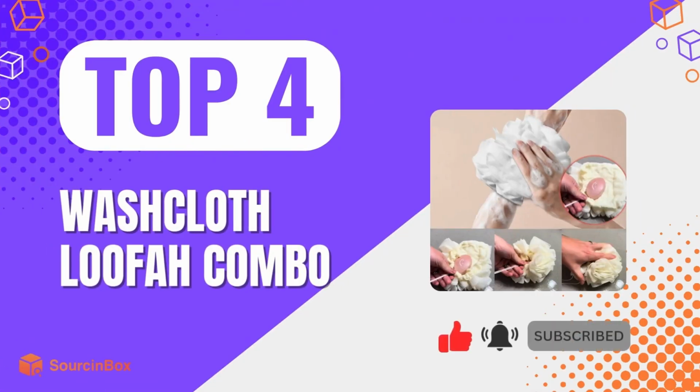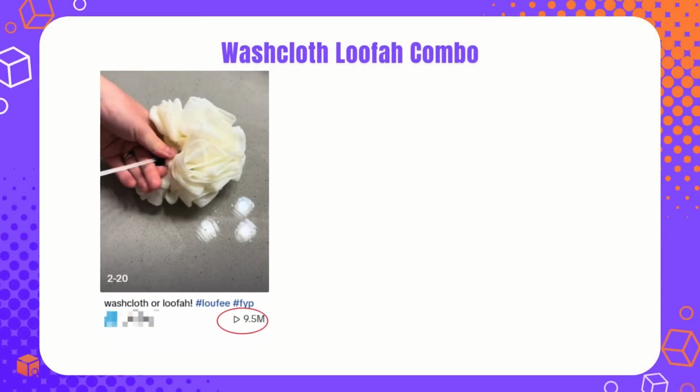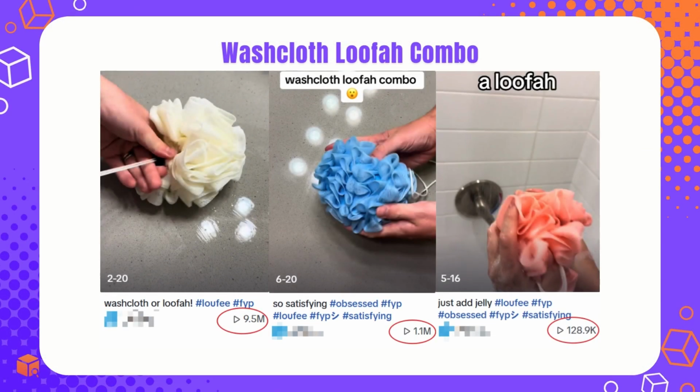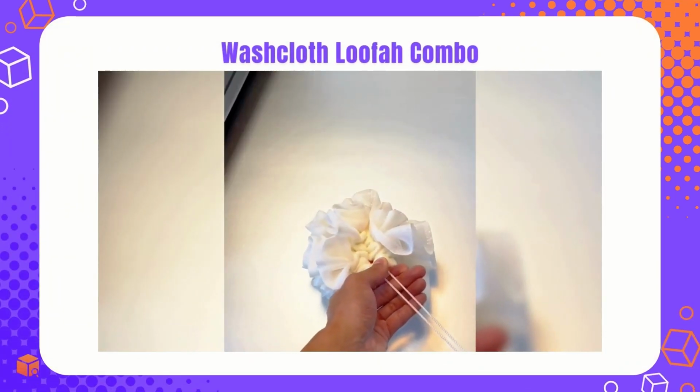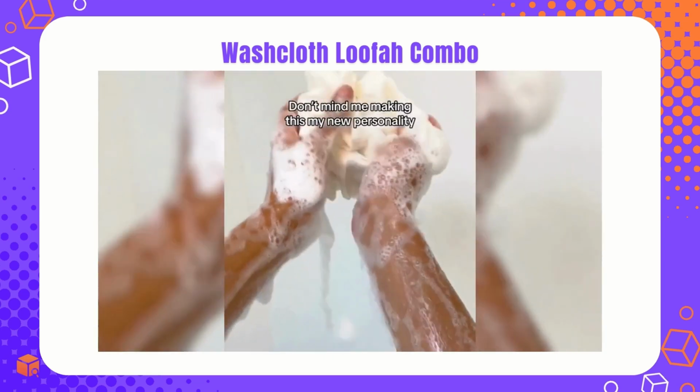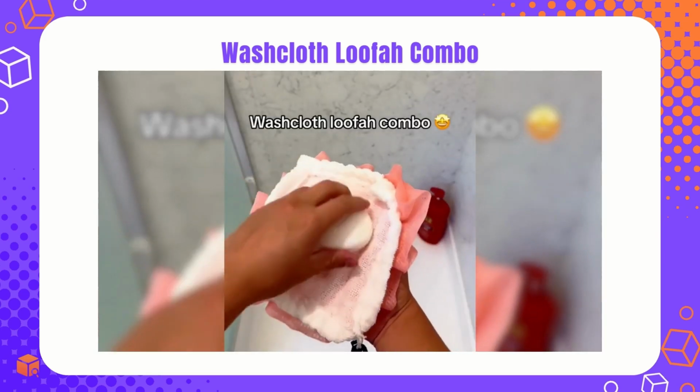The next one is the Washcloth Loofah combo. Its TikTok video data performance indicates a stable demand. With the towel's gentle cleansing and loofah's exfoliating, it meets all bathing needs. This product features a soft material that generates rich foam.